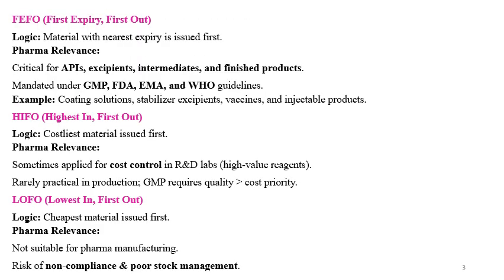Then FEFO, first expiry, first out. It can be combined with the FIFO system, but many times FEFO is a standalone inventory management method used in the pharmaceutical industry. The logic is that material with the nearest expiry will be issued first. It is critical for APIs, excipients, intermediates and finished products, and it is mandated under GMP and regulatory guidelines by USFDA, EMA, and WHO. Examples are coating solutions, stabilizer excipients, vaccines and injectable products.